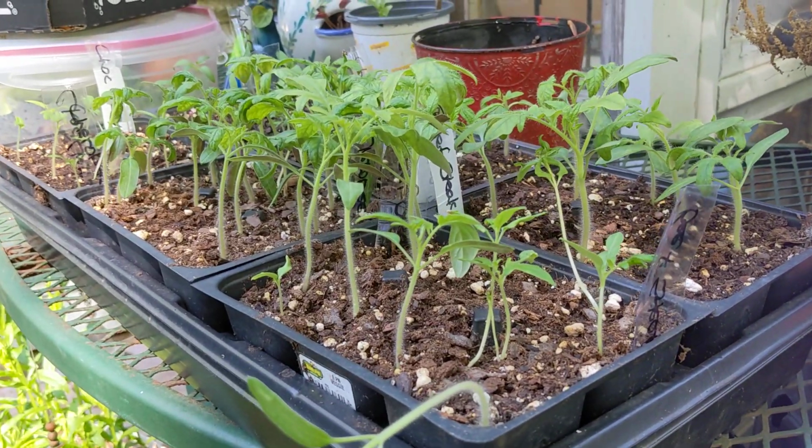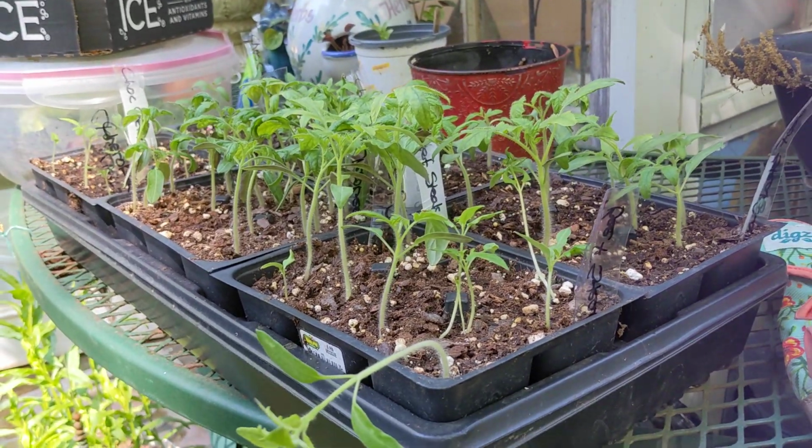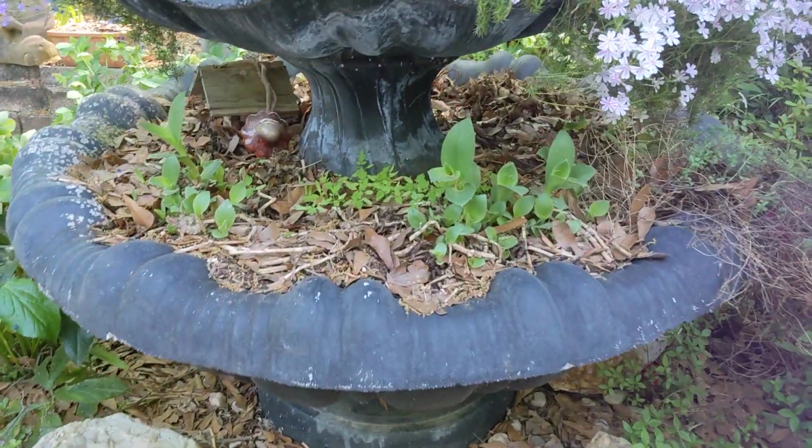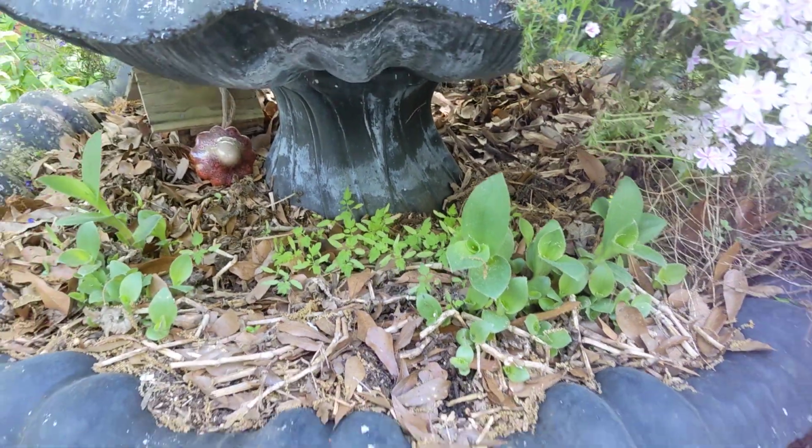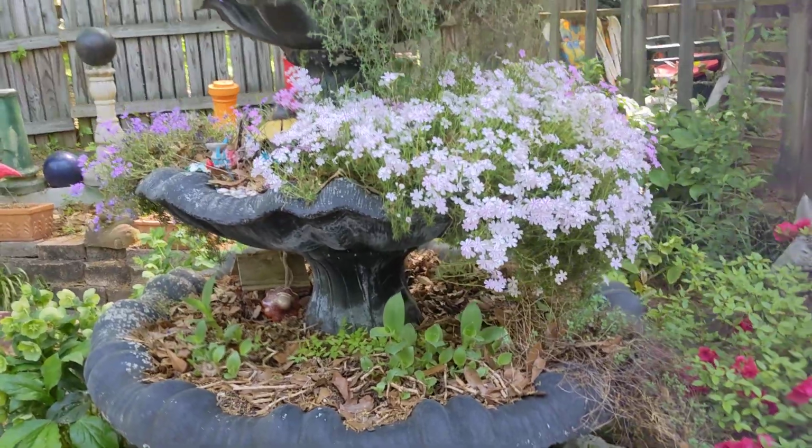Now, if you put them directly in the ground from seeds, it's different, like the ones I showed you over here. These are already used to the weather. Now, they're not used to direct sun because they've been in my little waterfall planter.